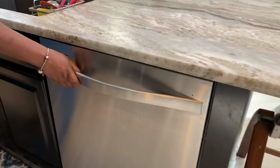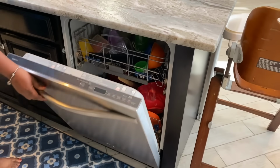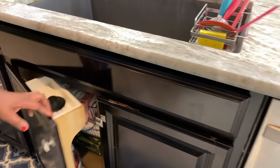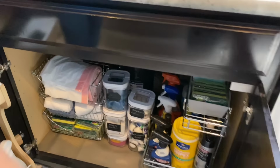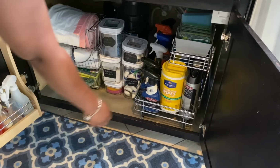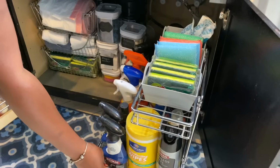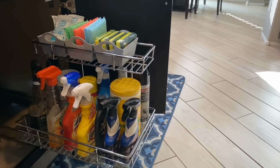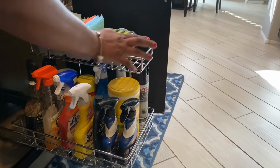My dishwasher. You don't want to see what is in there. And this right here, under my kitchen sink. Yes, I got super organized. I'm so proud of myself. My husband fixed this for me. So it pulls out so I can access whatever I need, all my cleaning stuff.